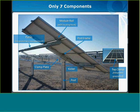One thing I want to mention about the top clamps is that they are UL 2703 listed, so they provide integrated grounding from the module to the rack. And that's great, so you don't have to install any lugs there.